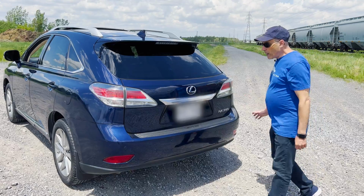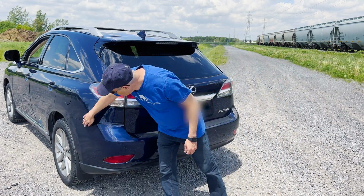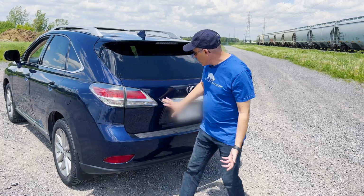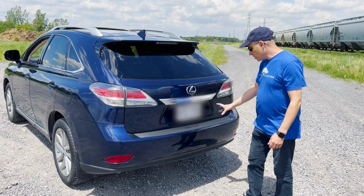Well, here we are at the back. The back has gotten a lot of little scratches on the side and so forth. They're not too visible, it's not too bad, but I could see them. It's a little annoying.